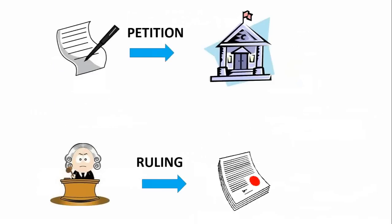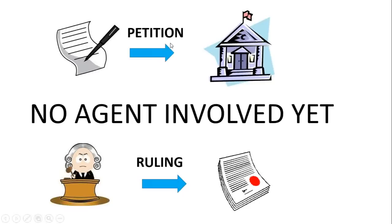In a nutshell. So here's the magic. An attorney files a petition to the court, and then the court rules, right? But in between the time that the attorney files a petition to the court and 30 days or 40 days later when the court makes their ruling, there's no agent involved yet. Why is there no agent involved? There can't be, because there's nobody to sign a listing agreement. I mean, there might be an agent hanging around, but they haven't signed a listing agreement with anybody because they can't. They don't know who can sign that agreement yet. They're waiting for the judge to say, who's the executor, who's the personal representative, who am I going to give authorization to sign these listing contracts to? And that's kind of a little magic window, right?